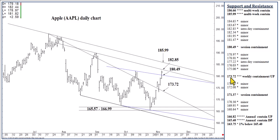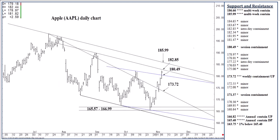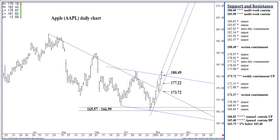And I'll say merely closing today above 182.85 should yield tomorrow the 185.99 channel top, combined with the weekly version at 186.66, able to contain buying through next week, possibly into December, and from here we could fall back into the mid 160s. And of course, once again, if we were to close the week Friday above 186.66, a protracted rally through Q1 into Q2 of next year, 230.62 anticipated, which is considered a long-term target anyway, above the mid 160s. Let's go back to this chart. This is the chart I want to use for the day itself.